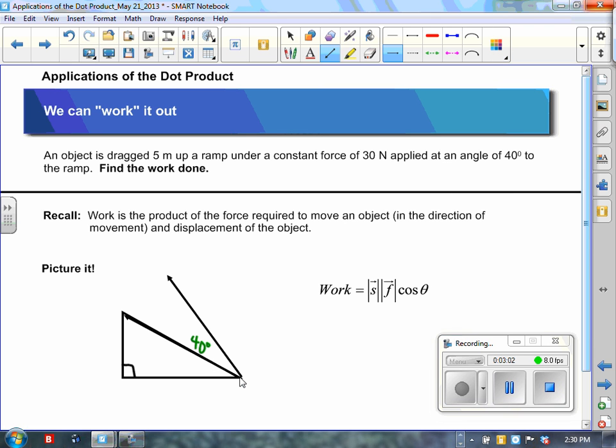Now the displacement is in the direction, and that vector doesn't look like it came off as being blue. So let me go back and change that a bit for us. There we go, much better. Now I've drawn the displacement vector to be longer than the force that's being applied. Now the length of that vector really doesn't matter in this particular case. And you're going to see why in the next example when we work with vector projections.